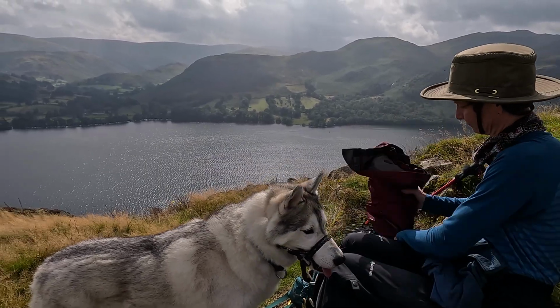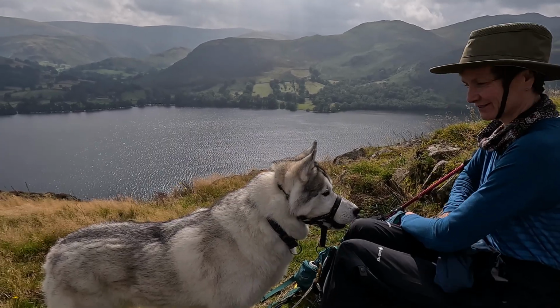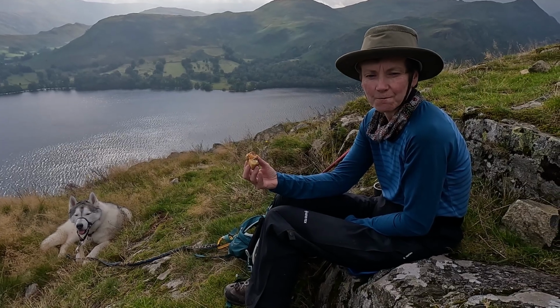I think Ted's hoping for a treat. He is, but I said, oh, we can have it when we have our lunch. Yeah. So thank you, Anita, for my latte coffee cake. It's very nice.